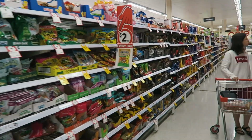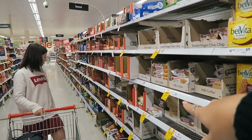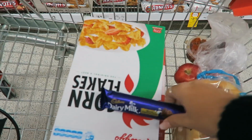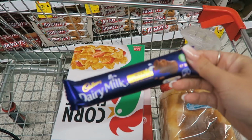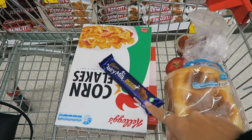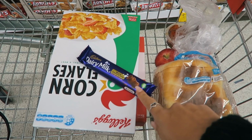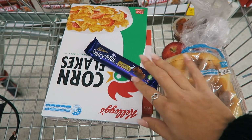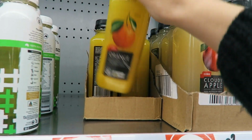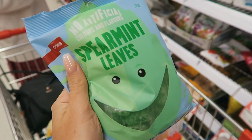Okay, this is the aisle that's really testing me because it's all the chocolate lollies, yummy biscuits, so I need to be really strict. One of the things that I needed was milk chocolate, and I thought about getting the big block, but instead I went with this small one because I knew that if I got the big block and it sat in my fridge after I filmed this video, I'd end up eating all of it anyway. So I'm getting a smaller one so that I can really restrict how much I actually eat of it. All right, I'm also gonna get some orange juice. I got some spearmint leaf lollies.